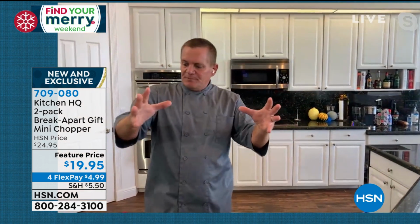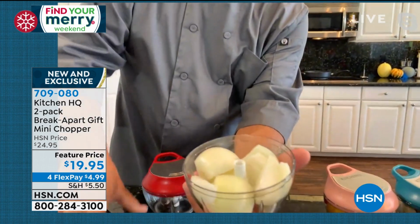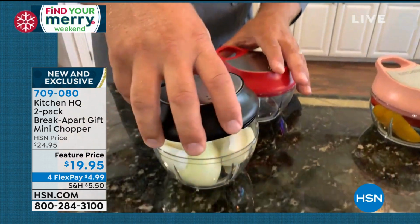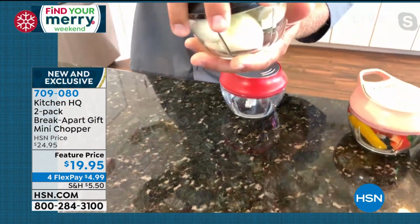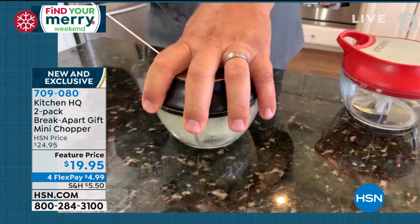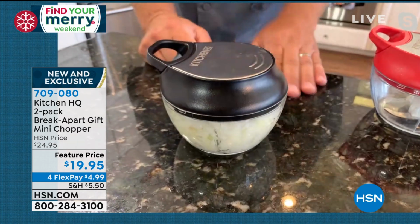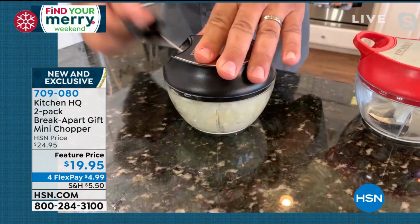So it's crazy. But watch this, because if all you use this for is onions, now what you're gonna do is you put the onions inside, and it's a 2-cup capacity. I'm gonna put the lid on top and give it a little twist. It twist locks right down on the top. And then, watch this. You're gonna pull that handle. And with this handle, every time you pull that, those blades spin 10 times. So that quick and easy, you've got chopped onions. Now, if you want them super fine, you just keep pulling.